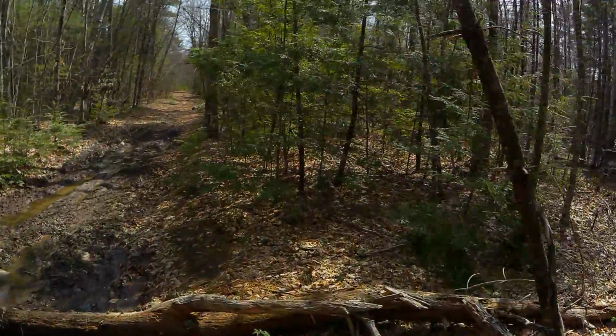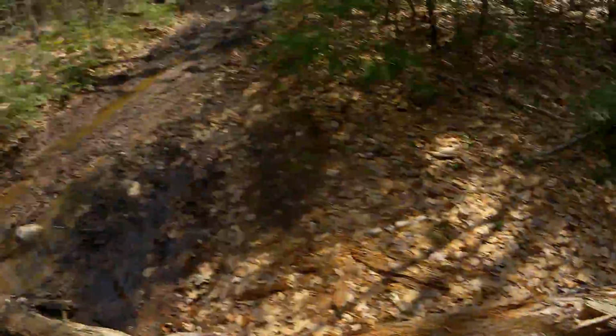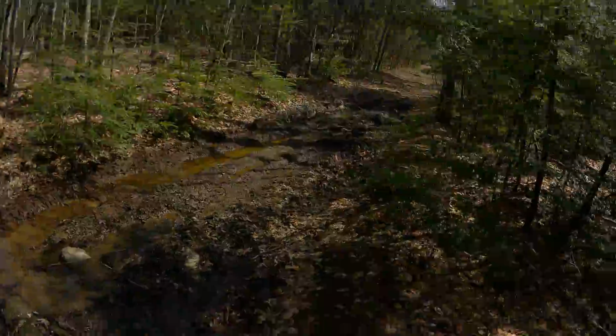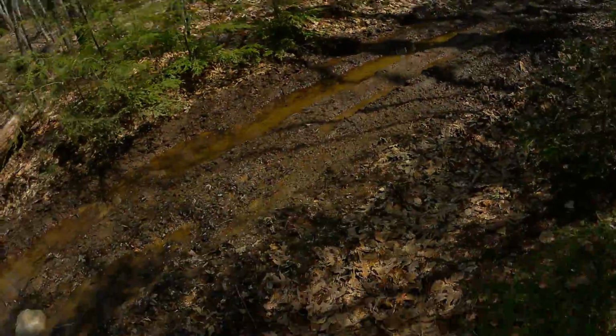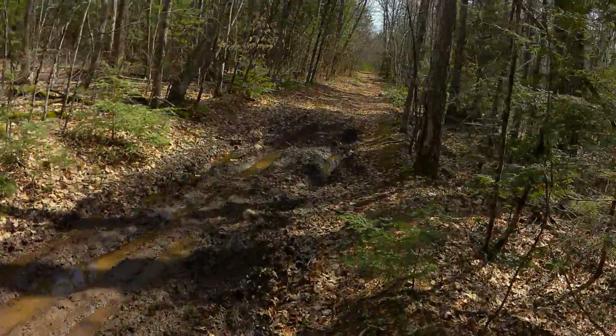Hopefully somebody will cut this tree out of the way, because that's too deep right now. I'm like 2 years of bunny hop practicing away from bunny hopping that, at least.